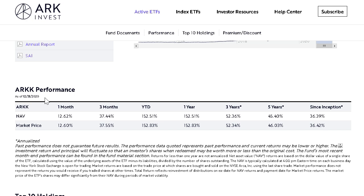So as of year-end 2020, this is the annualized performance for ARKK. Over the past year, it has grown 152%. Averaged over the past 3 years, it is up 52% per year. And over the past 5 years, the fund has grown at an average of 45% per year, which is absolutely insane. And since the fund's inception, it has grown 36% averaged over that time frame. So this ETF has grossly outperformed the S&P 500 since it was first created, and analysts are predicting that Cathie Wood and her team at ARK Invest may be the new fund manager that can outperform the market over a longer term perspective as well.